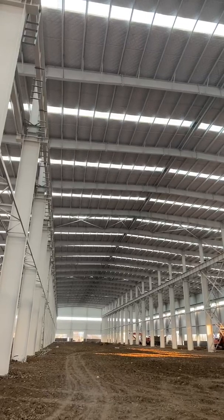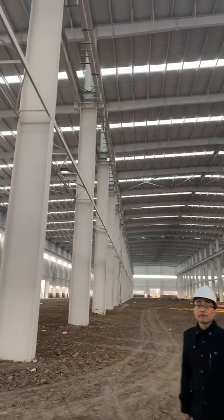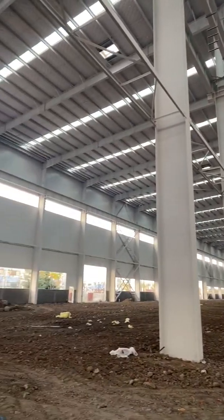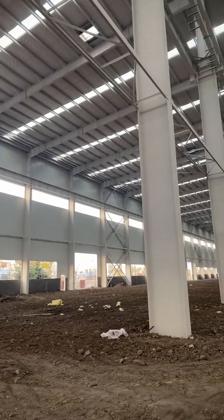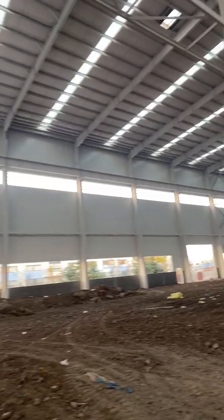That is the bracing between the columns. In this building, the installation is almost finished. Now we are doing the ground, concreting the ground.